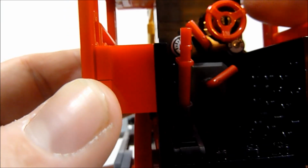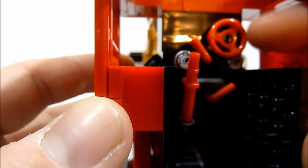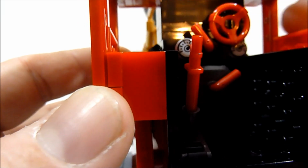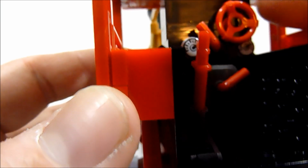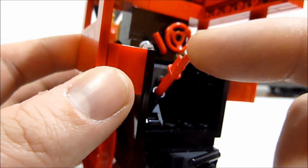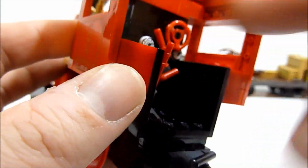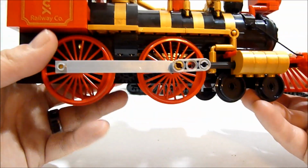You do get a... I'm not sure exactly what this is meant to be. I don't think it's meant to steer the train because it's a train. It may be like a steam release or something like that. I'm not sure. You train aficionados out there can let me know what that part is for, but you do have a lever. I'm assuming this is the brake lever here. So you've got that going on, and it's just overall a really, really nicely done piece.